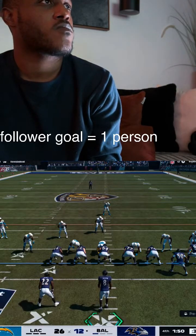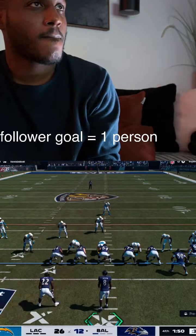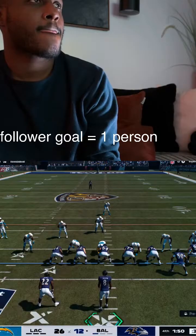Hey, let's go. Jackson to throw. Jackson gonna keep it.